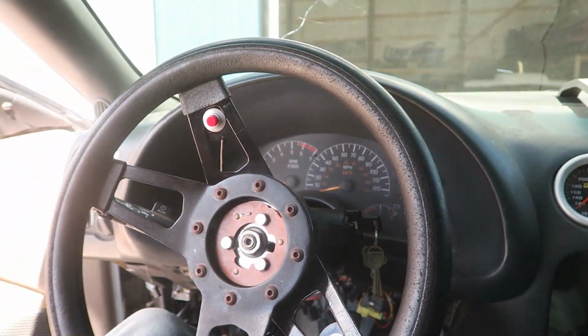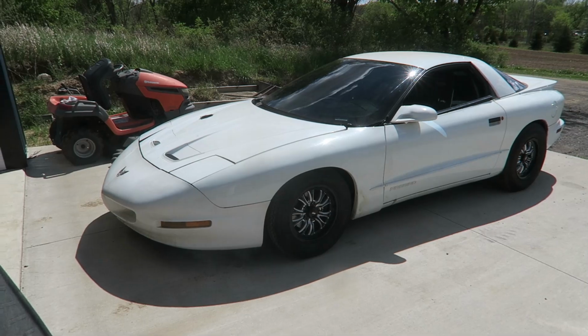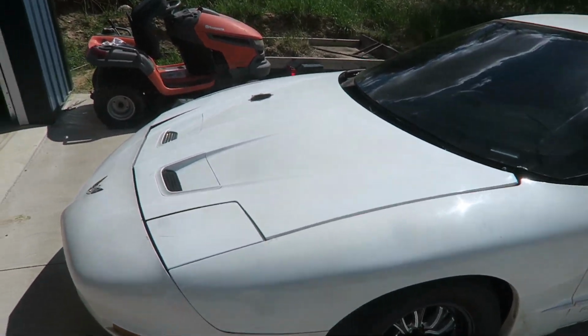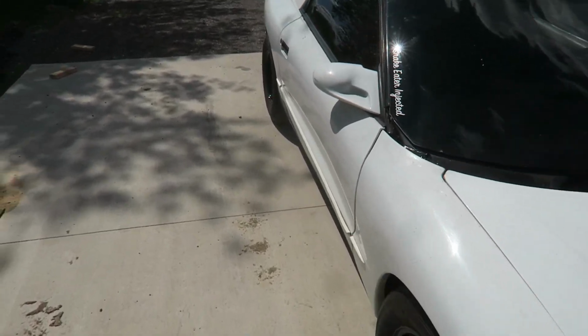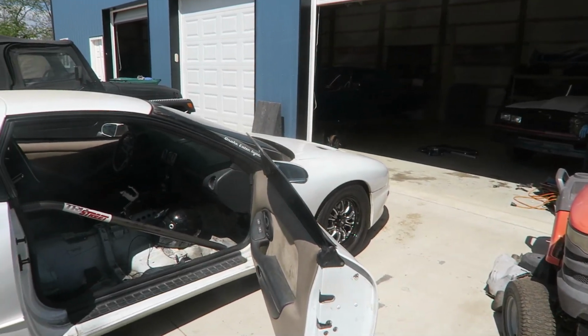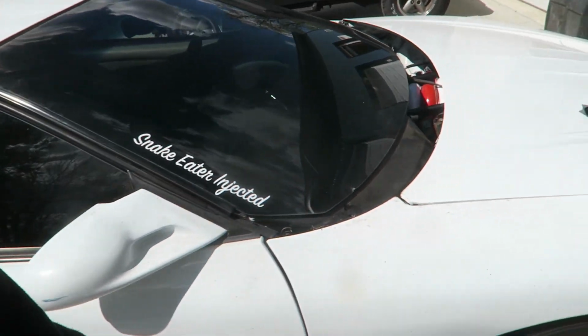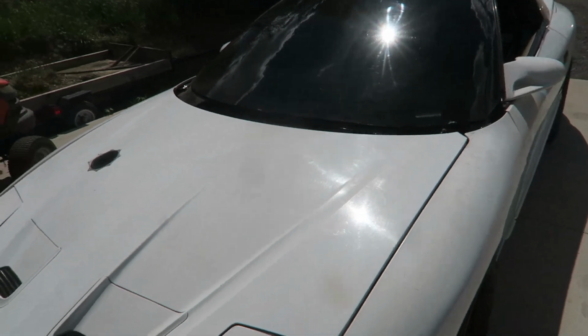It's alive! Betty White is out of the garage and off the hoist for the first time in months. What a sight for sore eyes, man. Holy crap. Still need to do a lot of work on the tune, but it's out here. I need to turn it around so I can back it in there, but I gotta move some stuff out of the way first. Getting closer and closer to time to take it out testing. I can't wait, dude. I hope the videos do it justice, because it sounds pretty good.